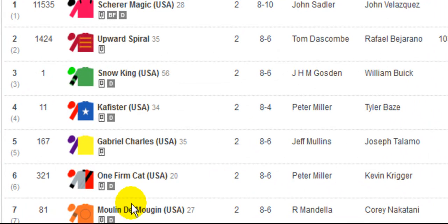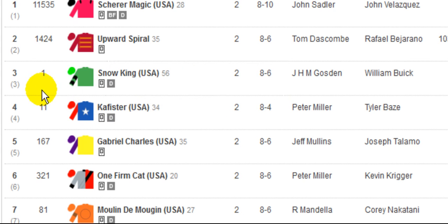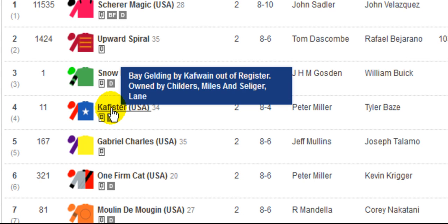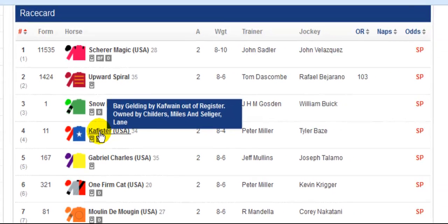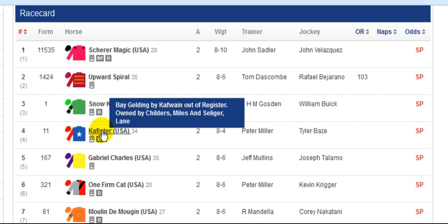The one that's interesting is this one here, Cafister. Now, Cafister has only had 2 runs. As you can see, it's won both of those starts, albeit they've been in low-grade company. The first of those was a claimer, and the second was a starting allowance, so relatively low grade. But it has shown very good pace on both of those occasions, and last time ran on very strongly, even after setting a very good pace. So Cafister at around the 20-to-1 mark with the British bookmakers looks a little bit of value, has a good draw, and I think this one could get to the lead and could give us a big run.